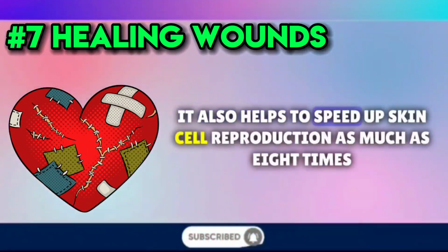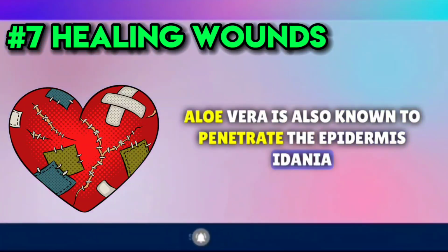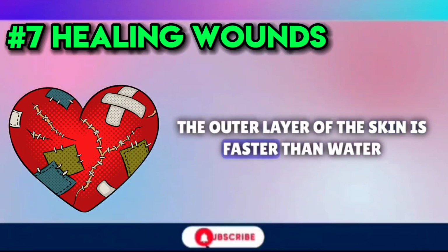It also helps to speed up skin cell reproduction as much as 8 times. Aloe vera is also known to penetrate the epidermis, i.e. the outer layer of the skin, faster than water.